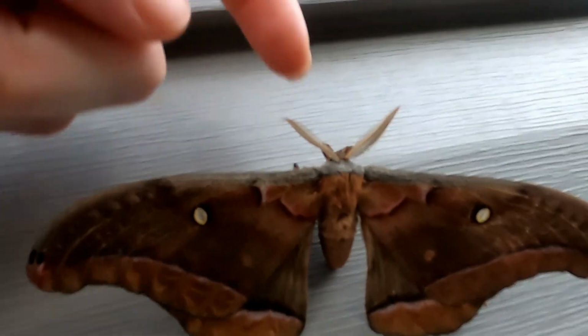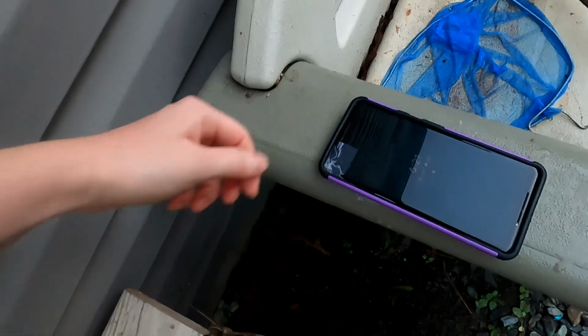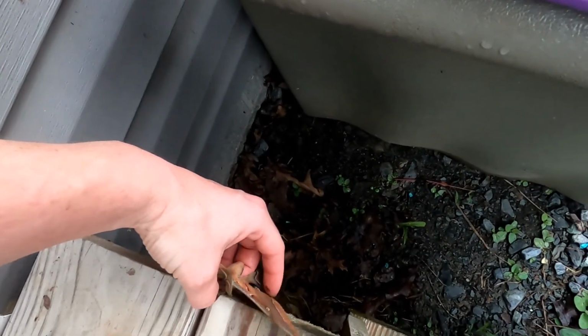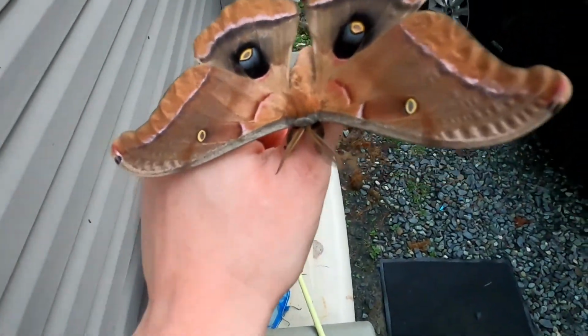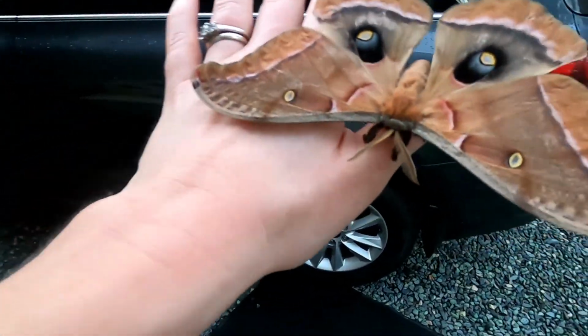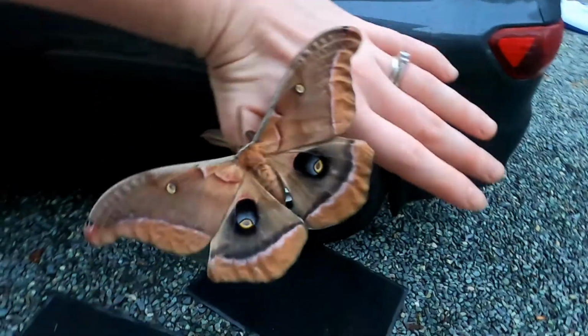Hopefully he's going to let me hold him for a second. Let's see, but he's really big. Oh no, he's falling down. Let's see here. Come here, little guy. So these are silk moth caterpillars. When they're caterpillars, obviously this guy's a moth. But look how beautiful. Oh my goodness, he's so gorgeous.